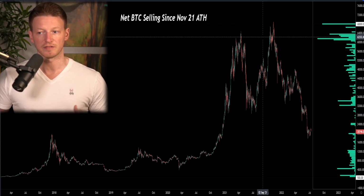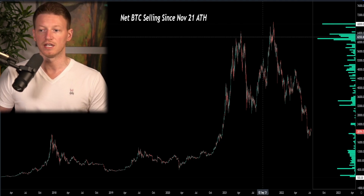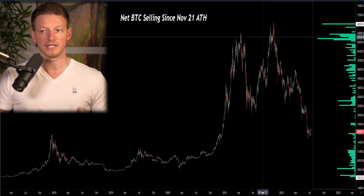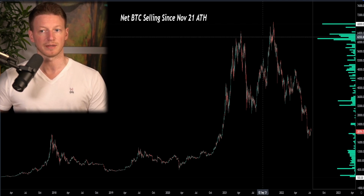Or is the selling coming from old hands, people that have been holding their Bitcoin for years now, people that have been holding for 4 years, 5 years plus, all right? And so there is a way that we can do that, and that is because of the open ledger. So we can go and look at the on-chain metrics and actually identify where the selling is coming from.